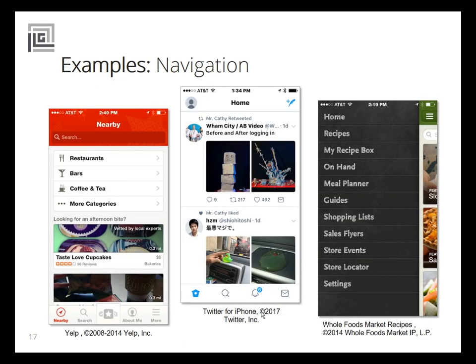Now let's look at navigation with some more phone examples and take a look at, again, as I said, the difference between content and navigation. So what you will see, I think, is that content is taking up a lot more space than navigation. So menus are very, very limited. Like in the Yelp example on the left, there's a menu along the bottom, there's a menu, sub-menu in the top middle of the screen. Twitter for iPhone, menu along the bottom. The Whole Foods app on the right side is a slide-out menu by clicking the hamburger icon that you can see just on the right side. When you click that, you get a slide-out menu.